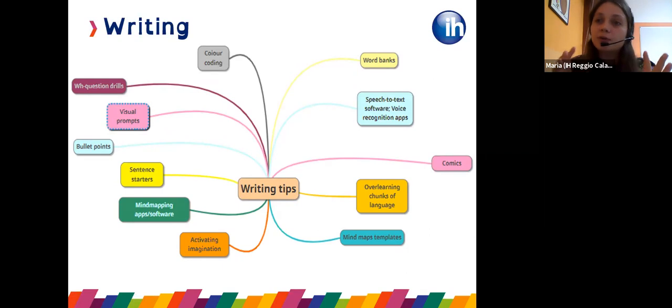Students can go on the website, just click record, and they can send you a link with their speaking. And that's it. They don't have to sign up. They don't have to do anything else. So there's quite a lot of ways of introducing different ways of assessment as well.